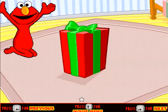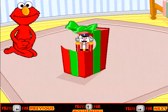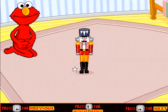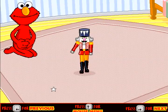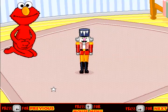Yay! Elmo can't believe this! There's another present to open! Go ahead, open it up! It's the Nutcracker! That Nutcracker is so serious! But Elmo thinks he's funny too!